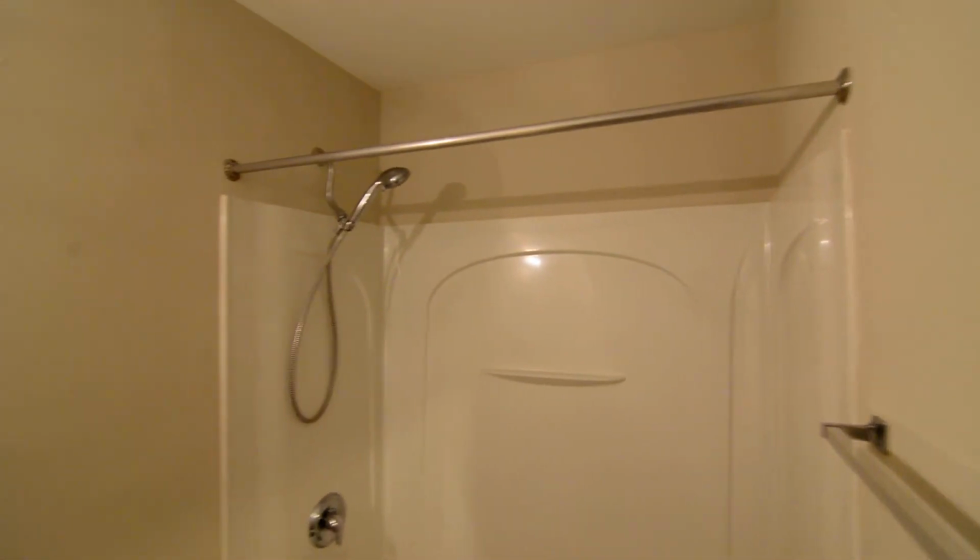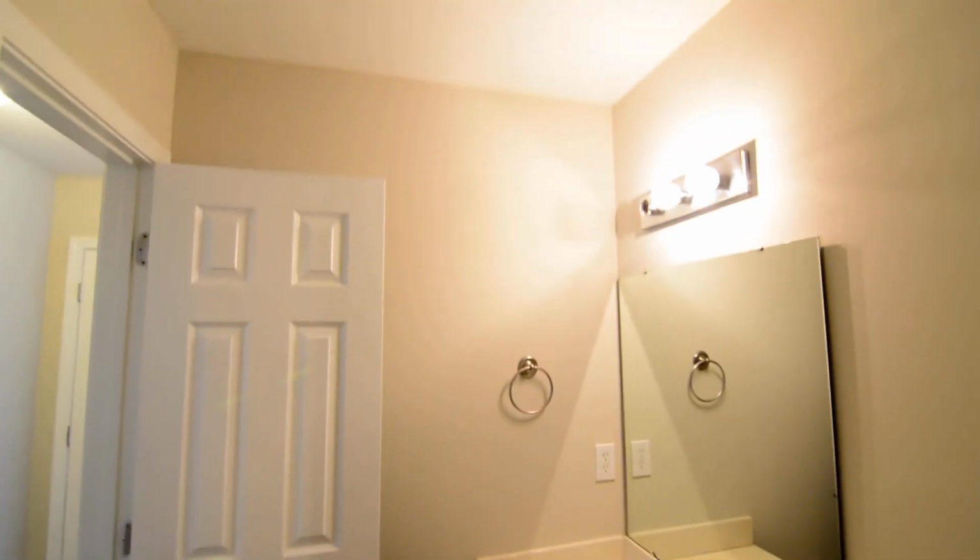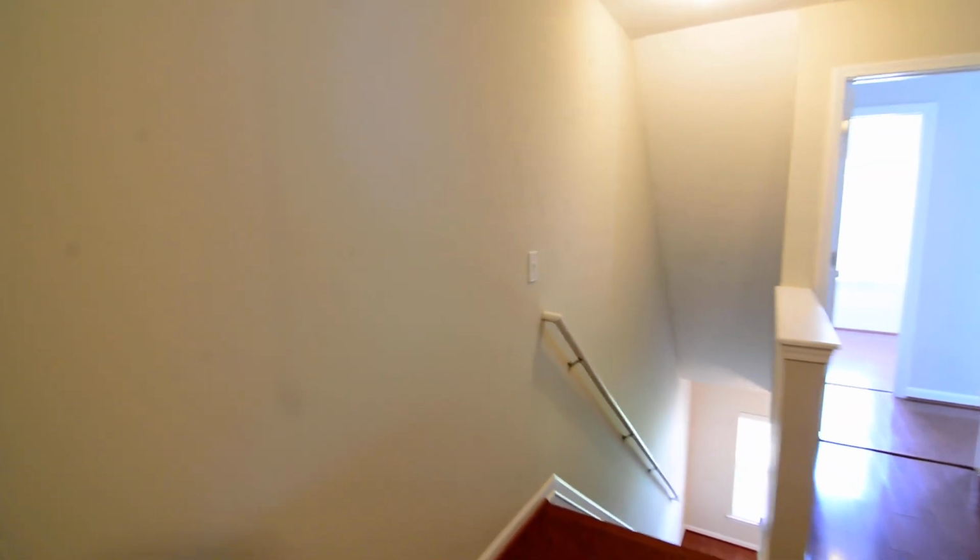Apologize about the light. The floors are a little dark in here. And shower and tub. And this sort of a slightly garden tub, a little bit rounder, and then your single sink there. So that completes our tour of this home at 110 Windstone Drive in Columbia, in the Harbison area.